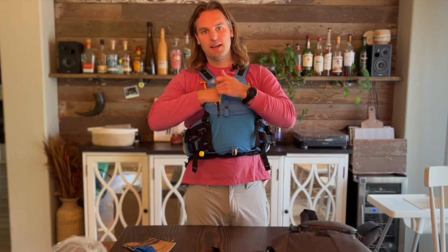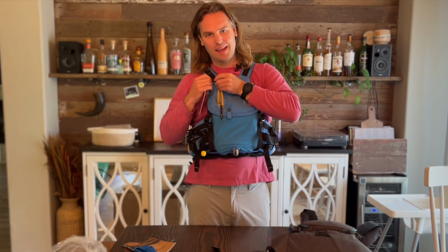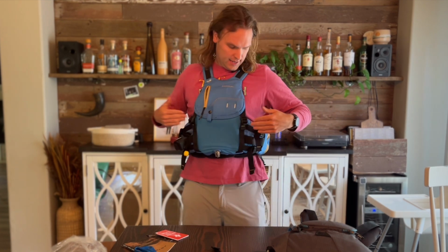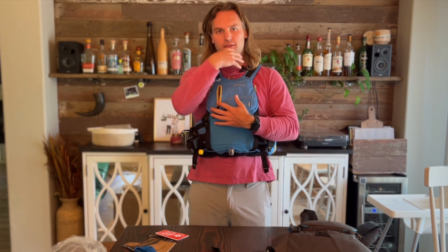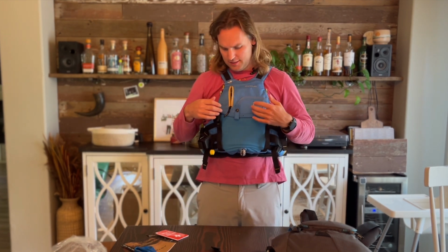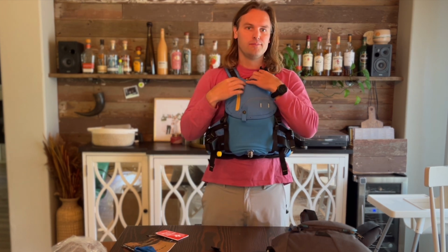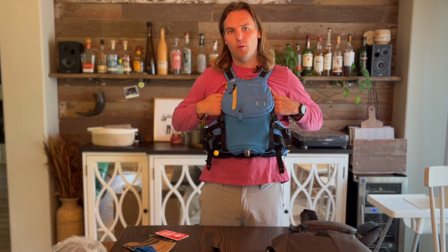They did get rid of the quintessential clamshell pocket. What happened is, to get all the flotation down here in this lower section, it made it a little bit bulkier. And if the clamshell was still here, it was actually going to hit your face and not be in a good spot. But yeah, I love the clamshells, but oh well.